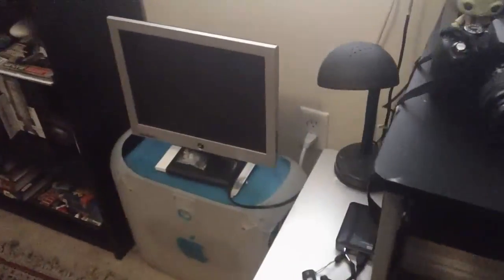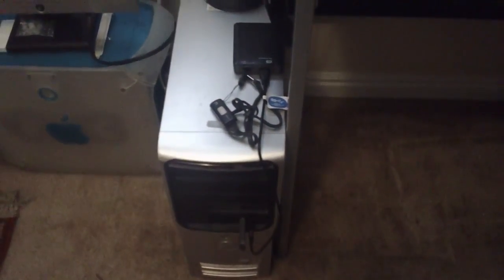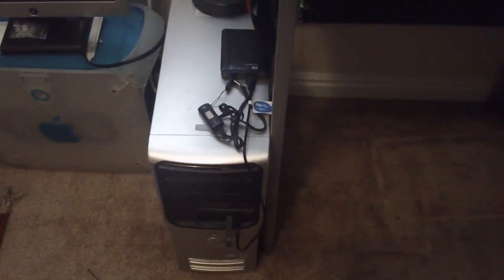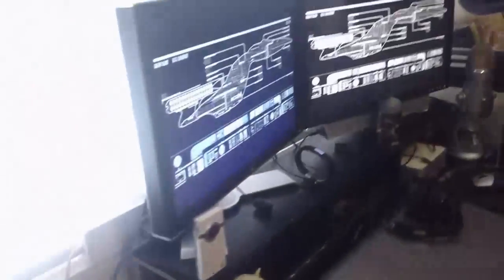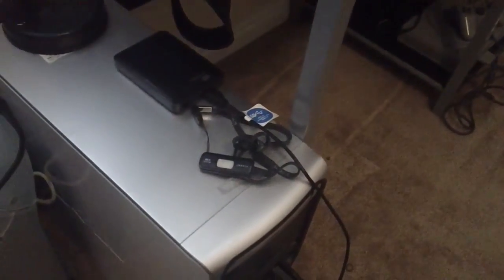Over to the left is my computer. It's just a Dell XPS. This one is what I use right now. It's just a 2 duo core processor. It works pretty well. Not too fast, but it definitely gets the job done. 4 gigs of RAM. It's got a nice video card, so I can have the dual output monitors. So it does get the job done there. Got a little lamp up there, my external 1 terabyte hard drive, a little flash drive there, and to the left I've got an old monitor I don't use anymore.